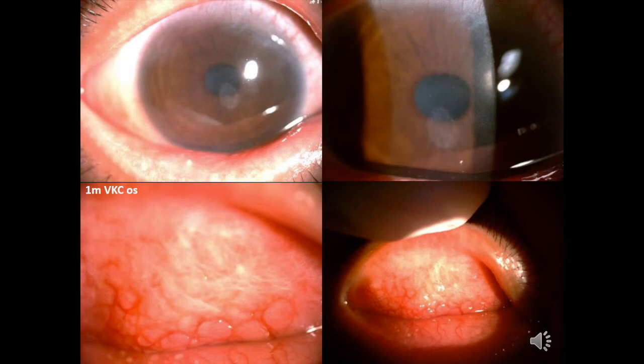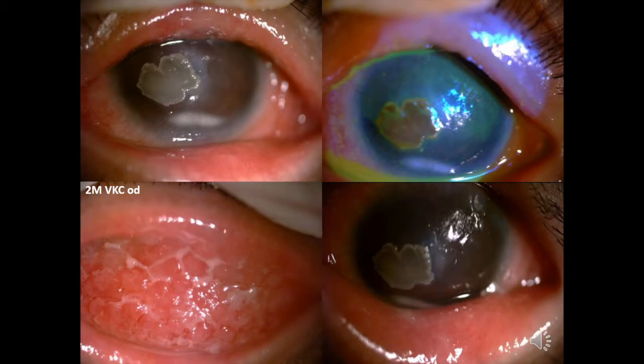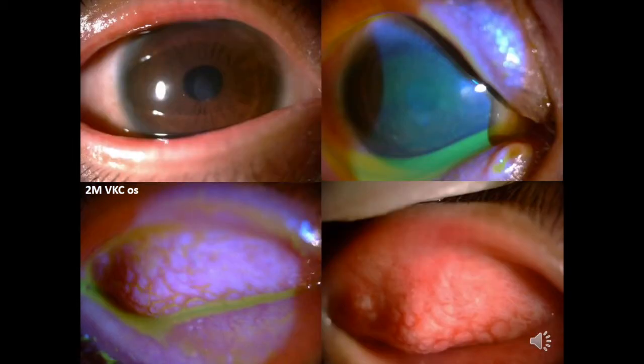In the left eye, you can see the tarsal conjunctiva condition and the corneal condition were stable one month after treatment. Two months later, after treatment with the topical steroid only, you can see the calcium plaque still over there, and the corneal opacity still over there, mucoid discharge still present, and the giant papilla still over there. The conjunctival inflammation has improved, but there is still some inflammation. The left eye condition is still very stable.